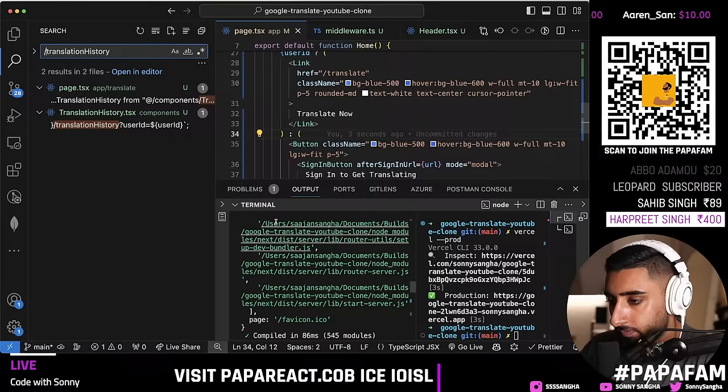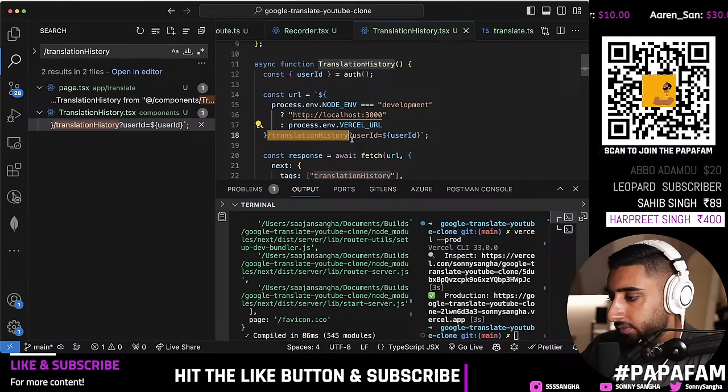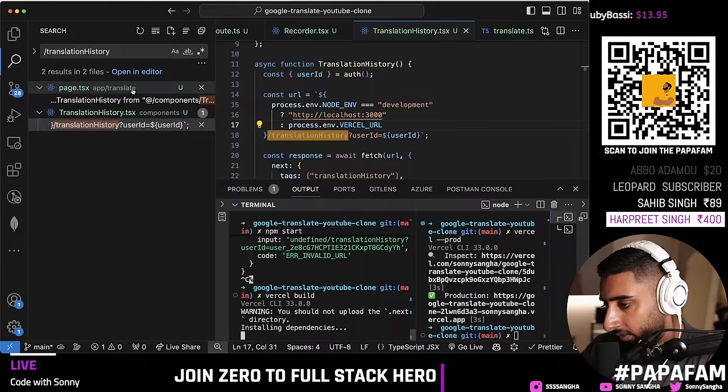Boom, here. Oh no, but I mean, the Vercel URL is not going to be defined right now, is it? That's why. Translation history. Of course, that's not going to be defined, otherwise it would have been. Okay, but let's try the Vercel build.